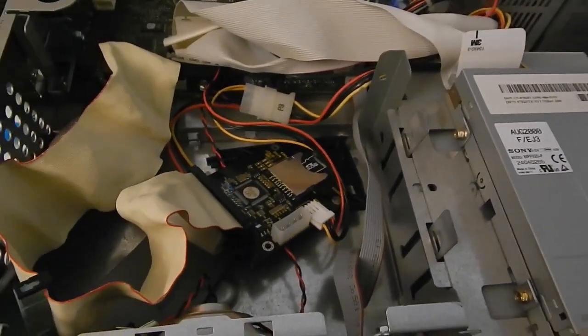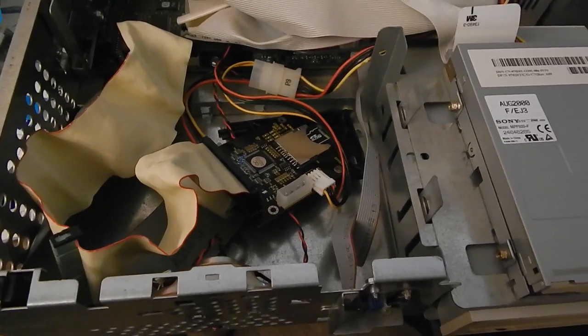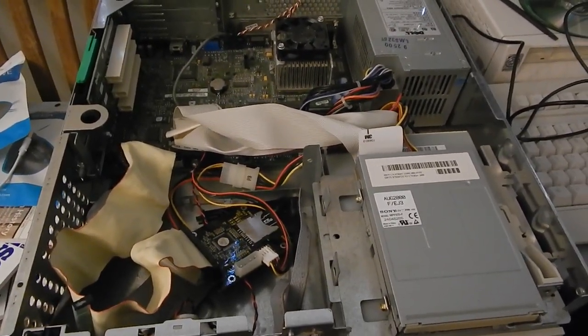So, nothing shorts out. Seems to be fine. So, there you have it. That's the hardware of the machine. Why don't we boot it up and take a look at it?